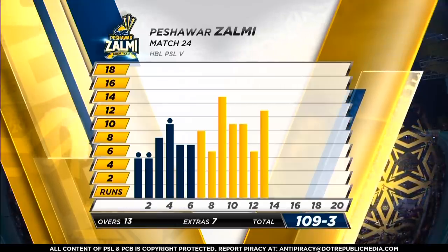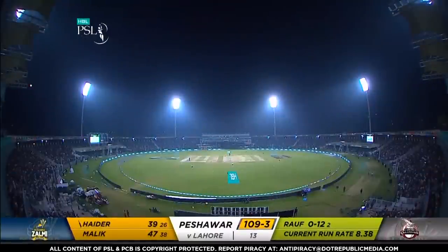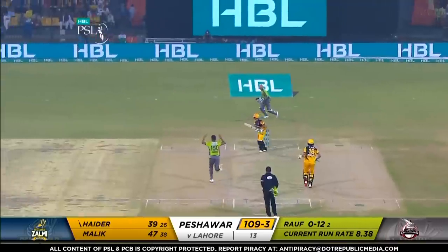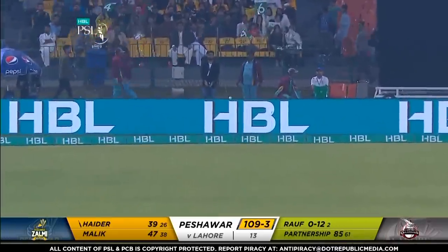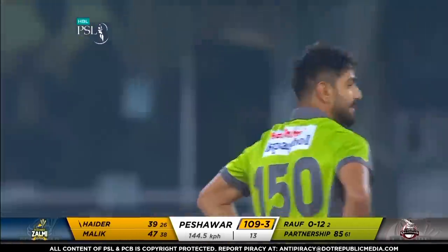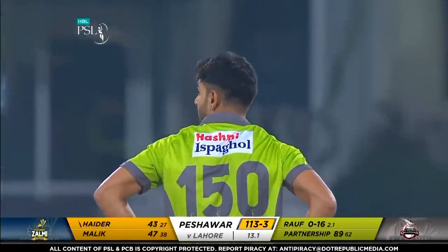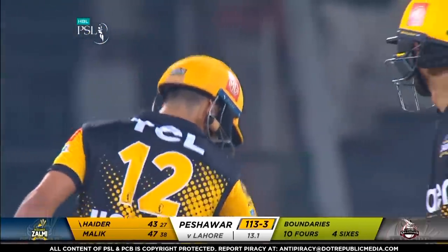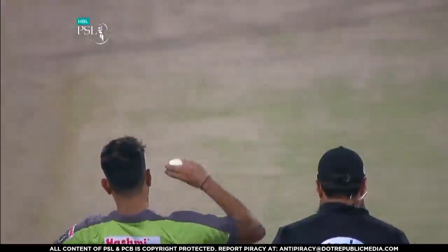It's been a very, very fine comeback from Peshawar Zalmi. They were down and out in the first six. Partnership of 85. That's gone for four. How many times you've seen this in T20 cricket, frustration for the bowler and batsman punching the gloves. It's a good result for the right-hander, pushes himself into the 40s now.